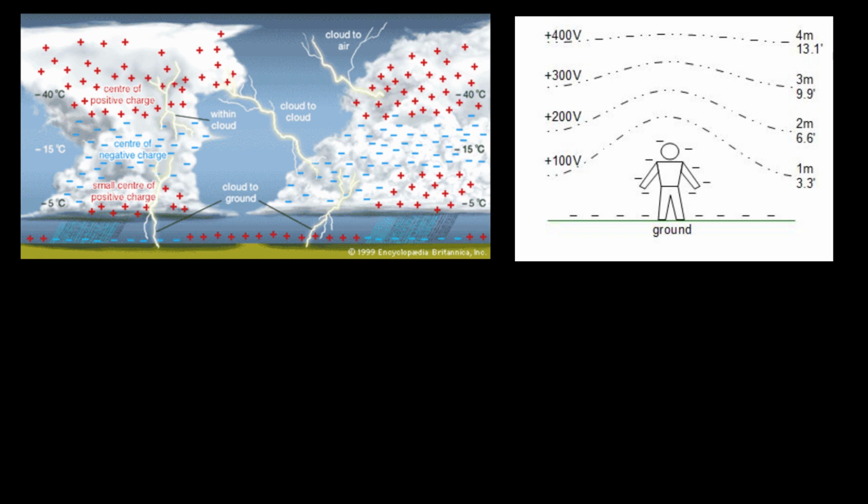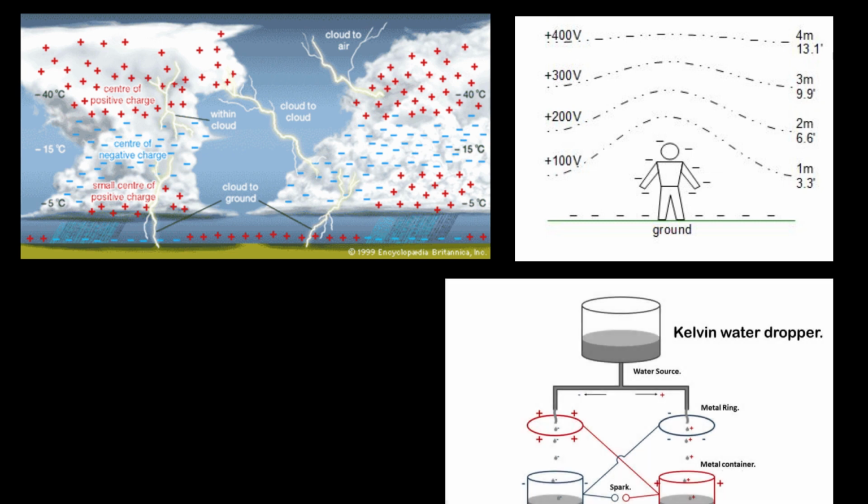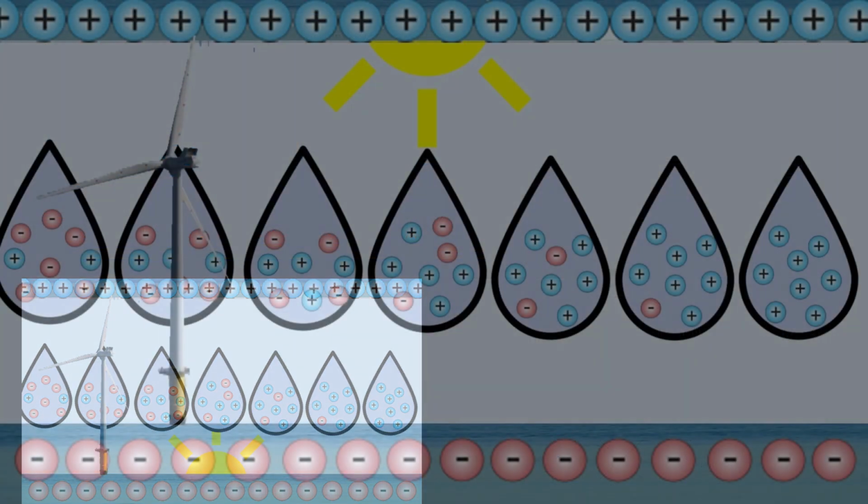The water particles in the air increase in voltage by 100 volts to 500 volts per meter. The Kelvin water dropper experiment can produce thousands of volts with just running water. This shows the true potential power of the vapor in our air. Each water particle is at varying states of charge. The larger the particle, the larger the potential charge.